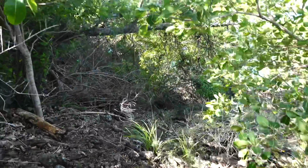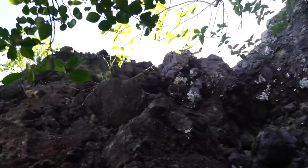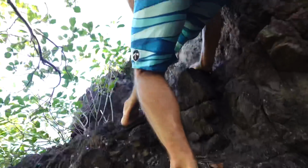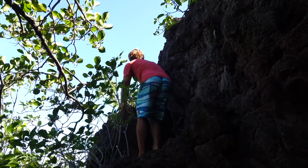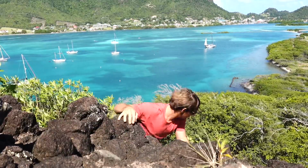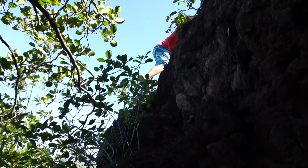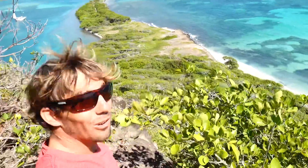What was that? Some animal just like fell from that tree. Now where? It's all super steep. Alright, I'm gonna try to go this way. Let me scout it out. Sierra and Jetty went back down. It was a little too sketchy for them, so I'm gonna meet them in a little bit.